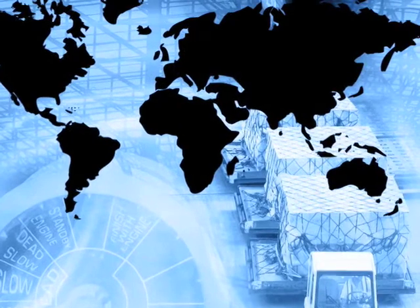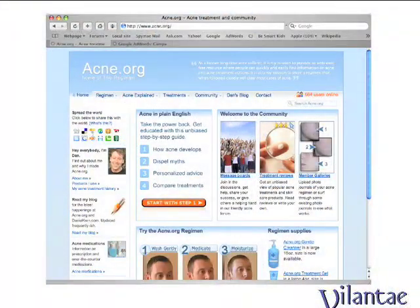The news has been spreading mostly through newsletters, acne message forums, back pages on the internet, and by word of mouth. With the power to eliminate a large amount of acne suffering in the world and protect so many from the terrible side effects of Roaccutane, our hope is that people and the medical community alike will start realizing the great benefits of Vilantae.